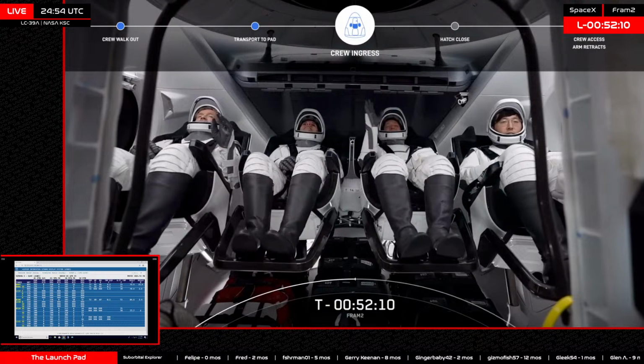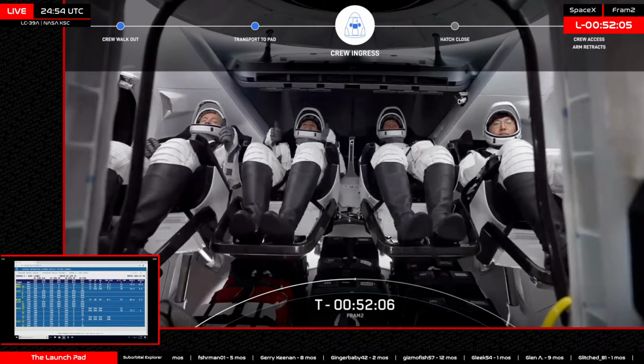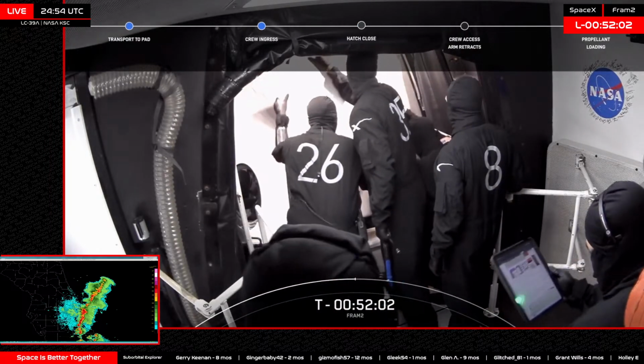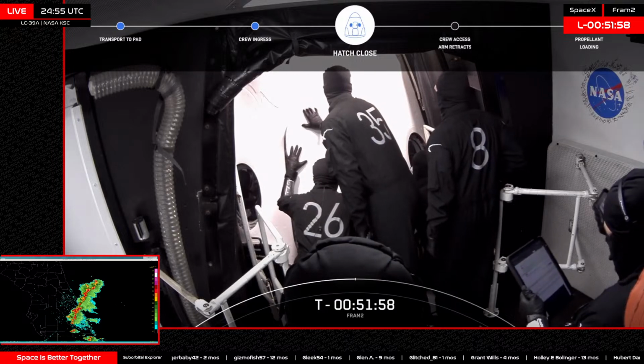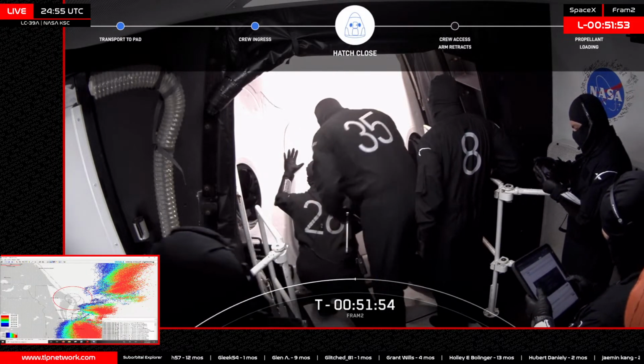After all four crew members were seated, we did the comms and suit leak checks, and then we did the seat rotation into the launch configuration. That finished at T-minus 2 hours 29 minutes. About 10 minutes later, the SpaceX closeout team closed Dragon's hatch and performed the final leak checks.